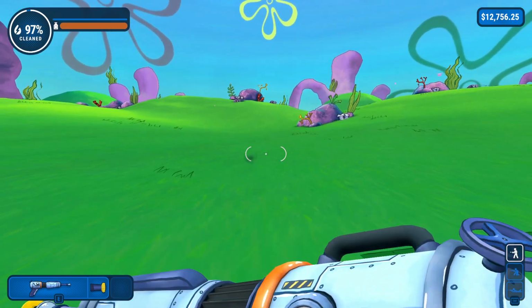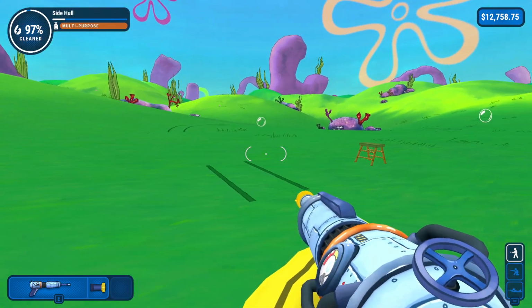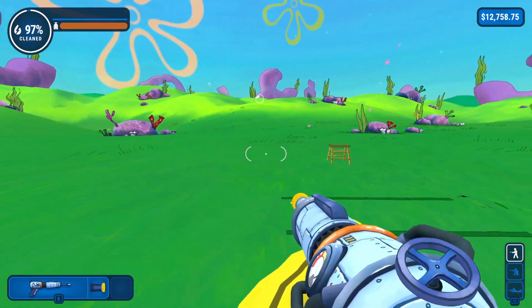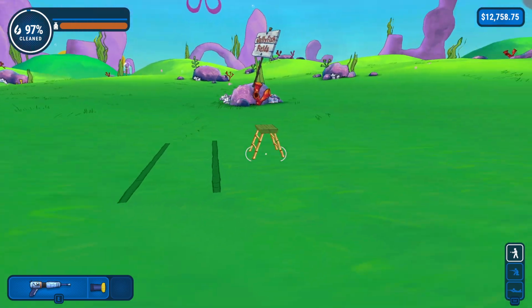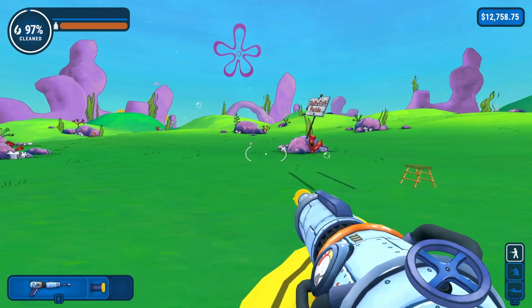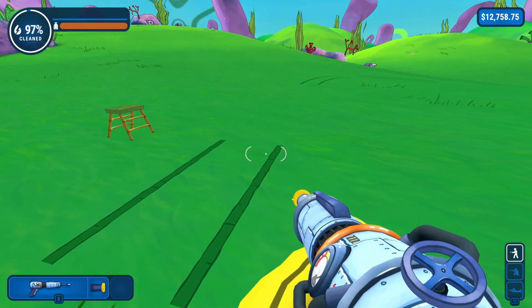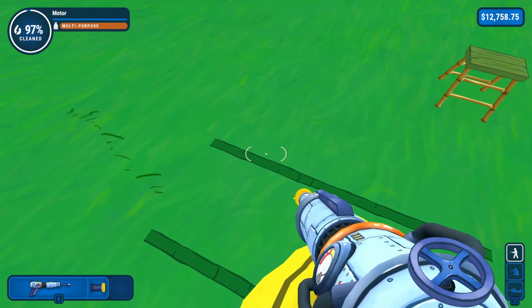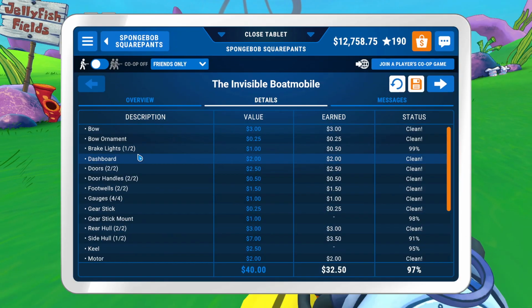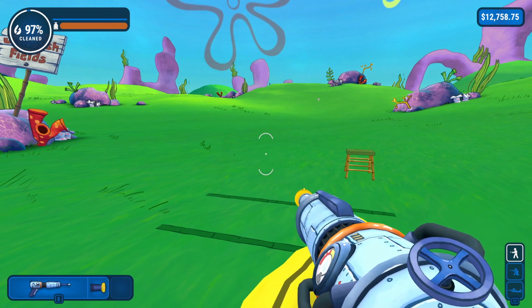Something right here. Okay, let's walk around, see if there's anything before I cheat. Okay, what's this? That's the store. Okay, put this over there. Where's the car? What's right here? Alright, what's left? The gear stick mount, that's what we take forever to find. Okay, the keel. It's over here.